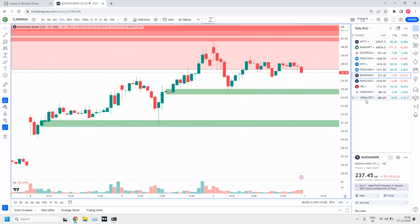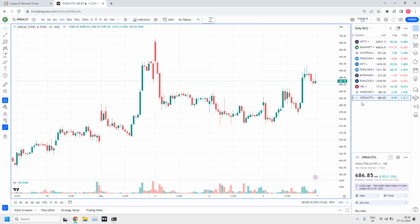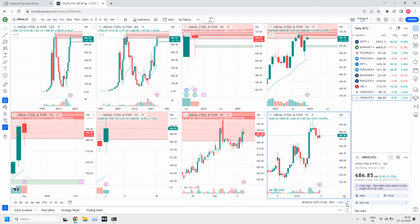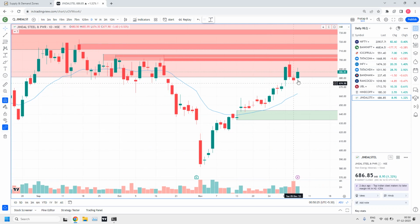And the last one we have maintained in our watch list is Jindal Steel. Though it is not from yesterday, we have maintained it in our watch list. The reason is this stock is moving between a high liquidity demand zone and supply zone. So today also we didn't get any entry in this, but we'll keep this in our watch list until one of these high liquidity zones is broken.